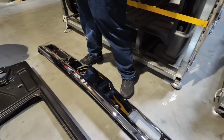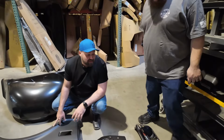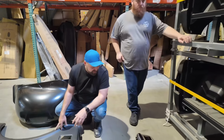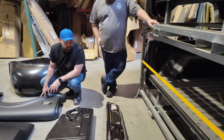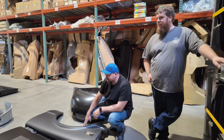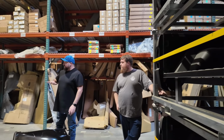I was going to paint the bumpers, but now that I've seen these chrome, you can't mess that up. They look so good. I was going to body color them just to make it easier, but they're so nicely chromed. I'm going to have to just run the chrome, I think. I think so too. I'm going to have to update my rendering. I'm going to have to add this. I know a guy.